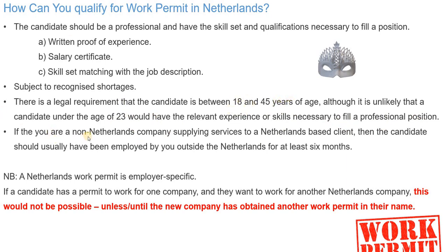Now, if you're a non-Netherlands company, for example an Indian subsidiary supplying labor to a Netherlands company, then the candidate should have worked for that company for a minimum of 6 months. For example, say Infosys. If Infosys wants to send consultants to the Netherlands, the person must have worked for Infosys for the last 6 months. That is very much a requirement.